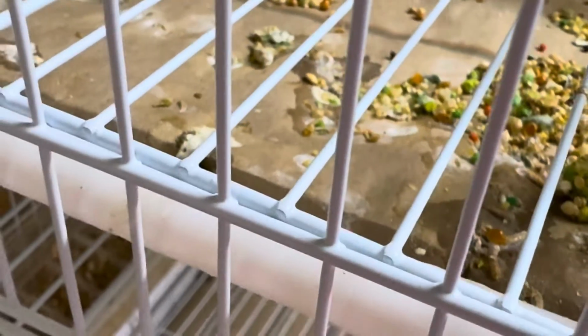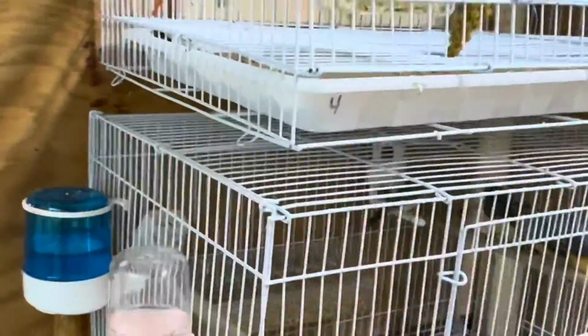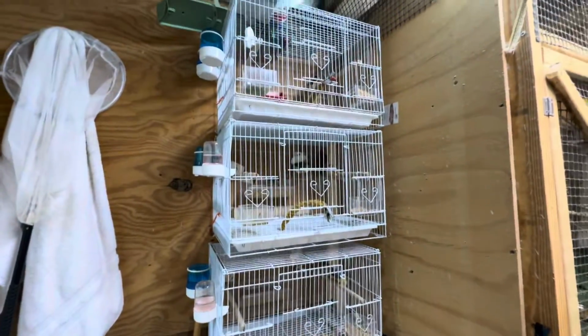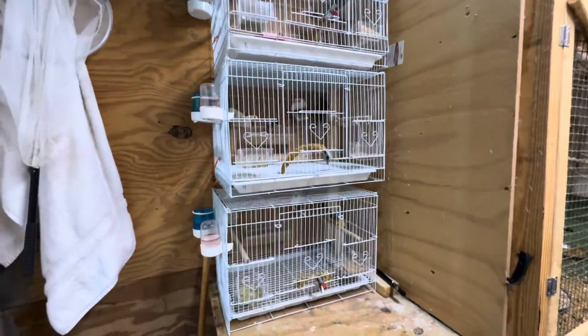And so this poop's all looking pretty good, and we're just keeping an eye on it. So that's the main part here. Now I do have hospital cages set up, you can see, with heat on one side, and if I had a sick bird, I would move it over to the hospital cage. So now we'll go over my protocol.